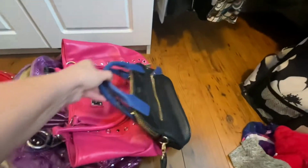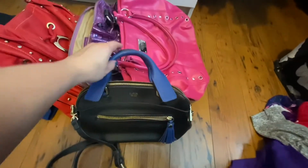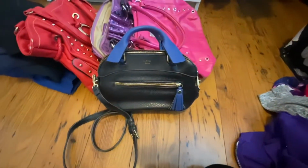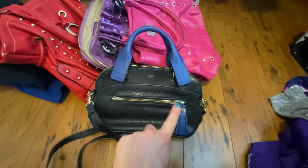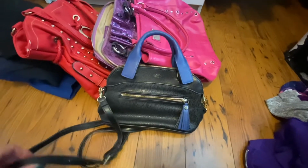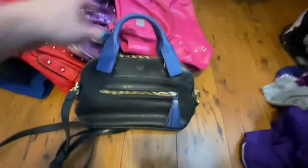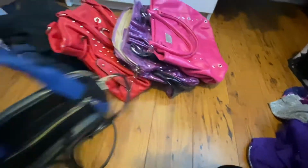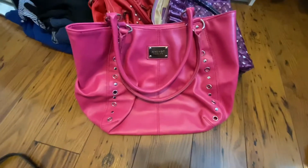So I've got this little handbag. It's really cute. I think I got it at Winners, and it's just too small. It's too small for day to day. I can barely fit my wallet plus my phone in here, let alone anything else. And it's really cute, but I think 2 years has gone by and I just haven't reached for it. It's just too small.